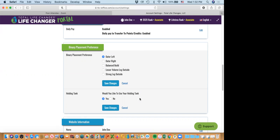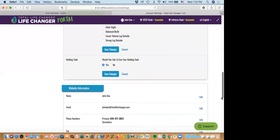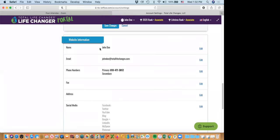Now, our company will flush that holding tank if you forget to place them properly, and we'll place them to where you have desired your preference to be. So it's very important that you look at this at all times if you have new life changers that are coming on board. This is your website information.